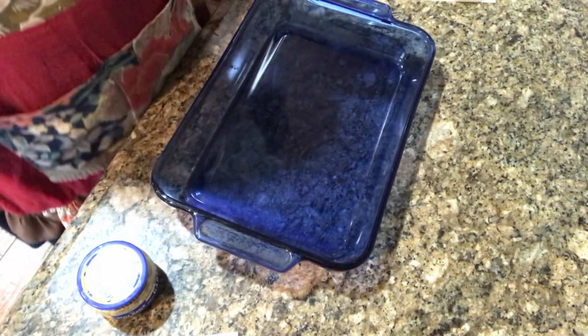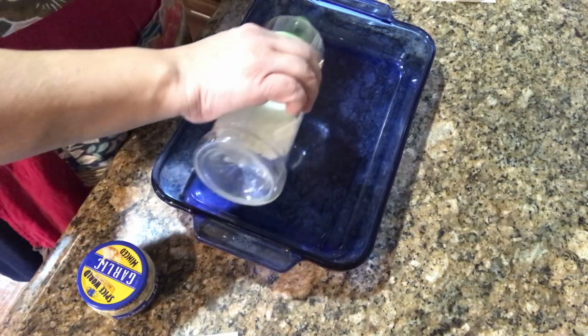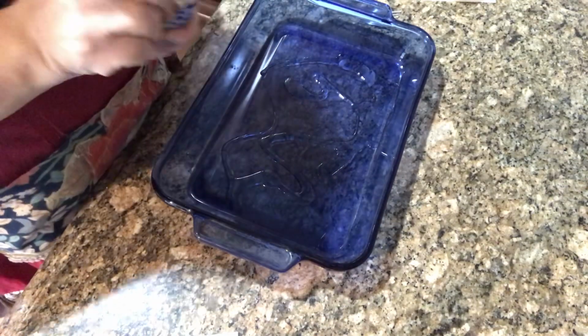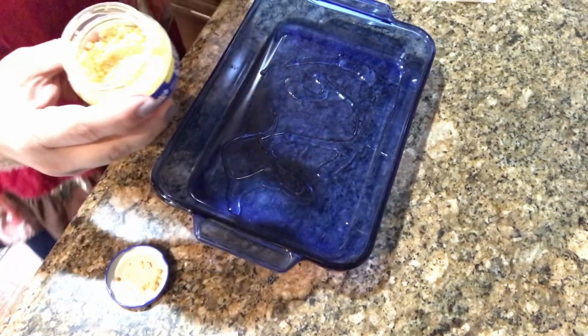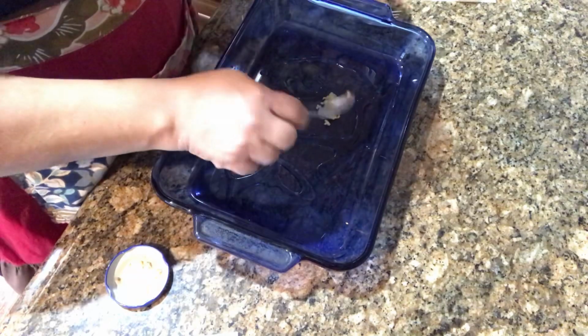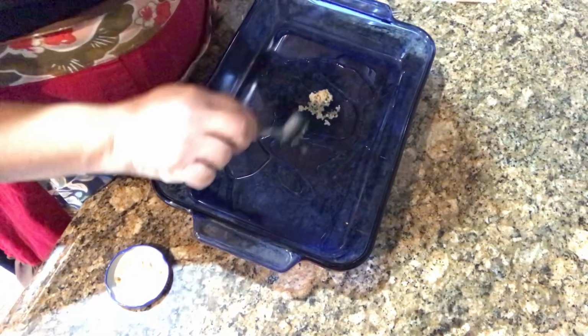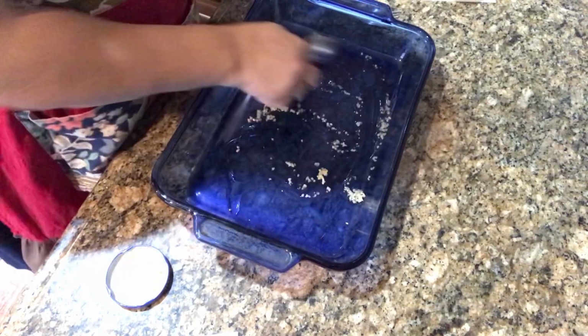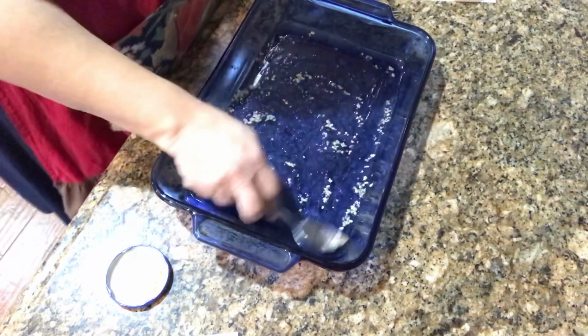Get yourself a 9x13 and start preheating your oven at 350. Okay, this is so easy. So you're just gonna put about a couple of tablespoons of olive oil on the bottom of the pan. You can adjust that, it's up to you. And then a couple of cloves of garlic. I like buying this one from the store already done. We're just gonna mix it in with that oil, kind of cover the whole bottom. So easy, right, you guys?